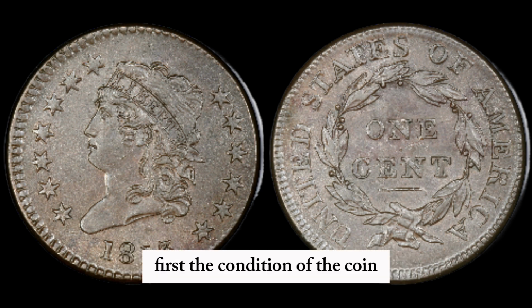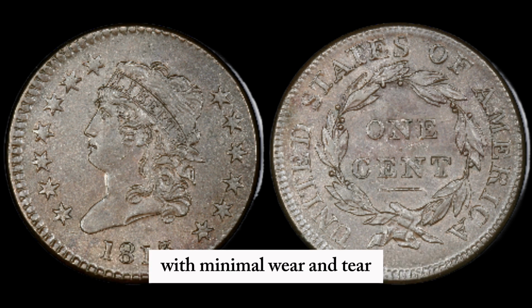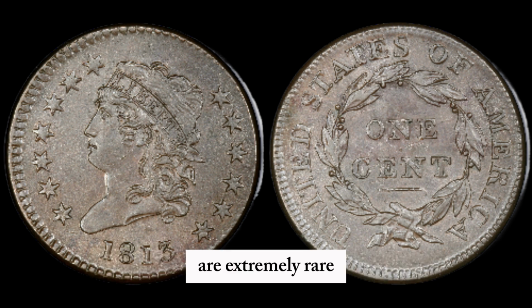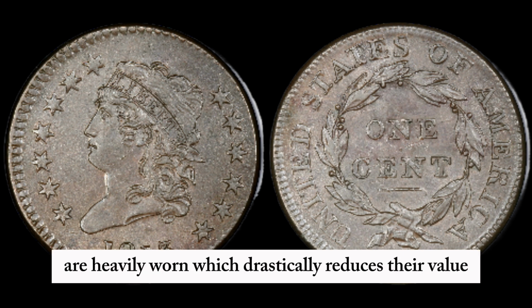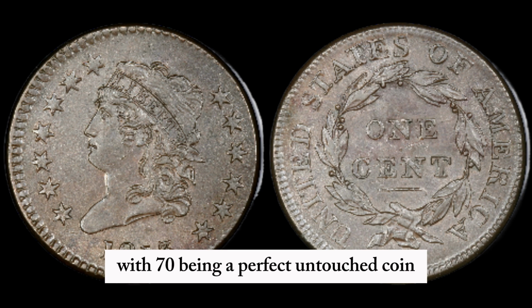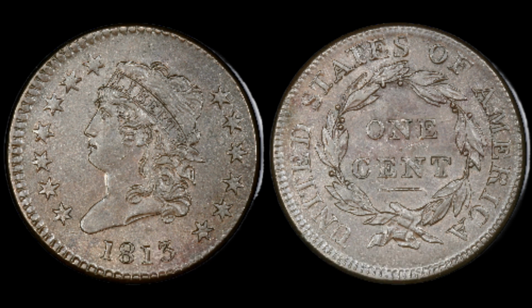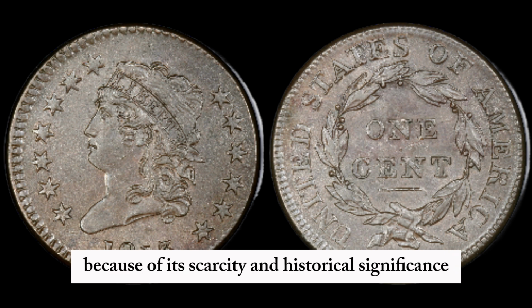First, the condition of the coin. Coins graded as mint state or close to it, with minimal wear and tear, are extremely rare. Most 1813 Liberty pennies you come across today are heavily worn, which drastically reduces their value. Coins are graded on a scale from 1 to 70, with 70 being a perfect, untouched coin. A high-grade 1813 Liberty penny can fetch a massive price because of its scarcity and historical significance.